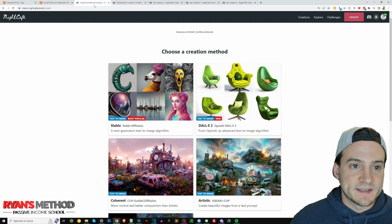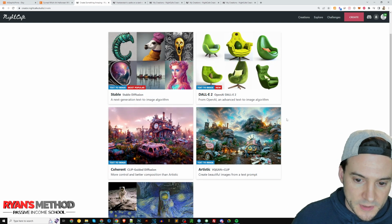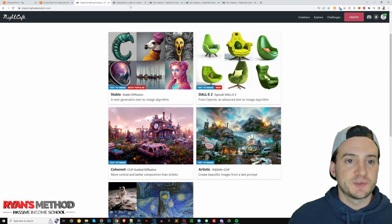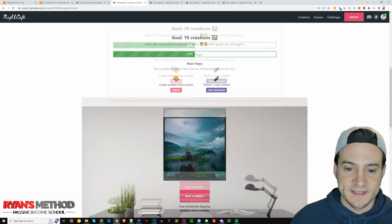So the first one I tested was the Stable Diffusion. Oh, no, sorry, it wasn't. It was the Artistic VQGAN plus CLIP. It says create beautiful images from a text prompt. So I tried that one first. I typed in Frankenstein's castle on a dark, windy day.